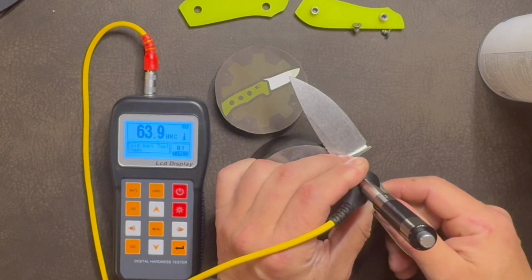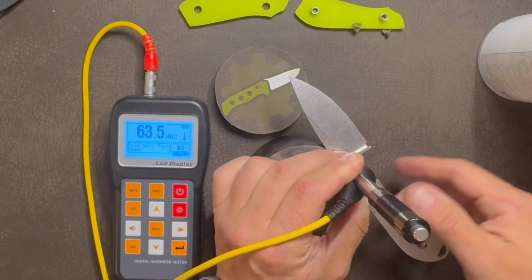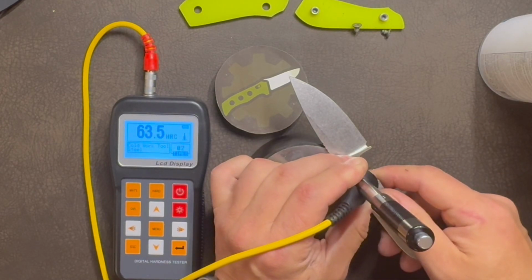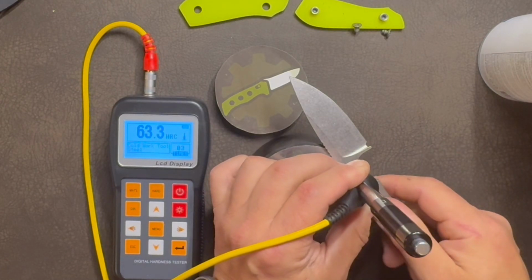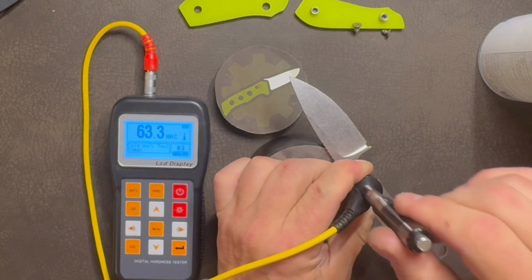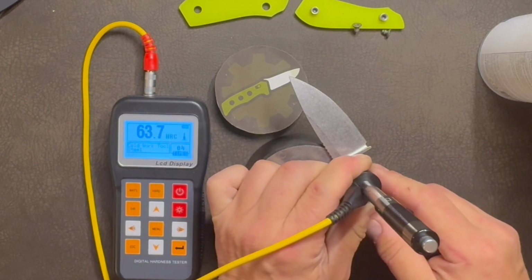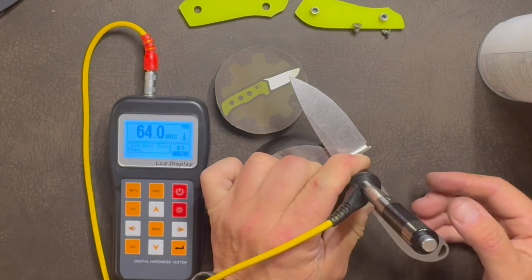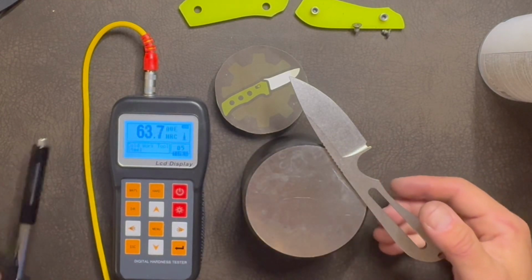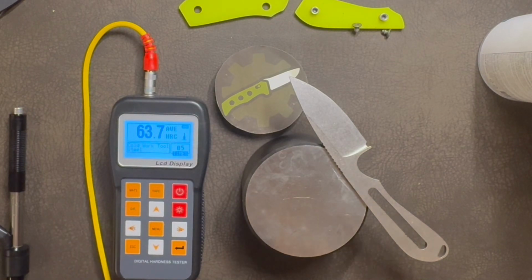And I'll be taking 5 measurements and then the tester will calculate the average. Typically, I throw away any outliers that exceed the core results by more than 3 sigma. Don't ask me to delve into the math. If you know what I mean, you know it, and if you don't, you don't care. I can do a separate video on that, but here you go, 63.7.